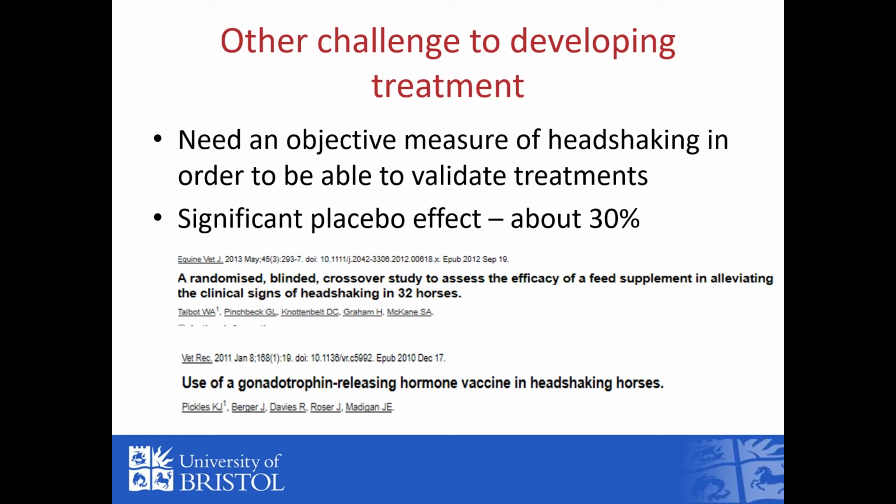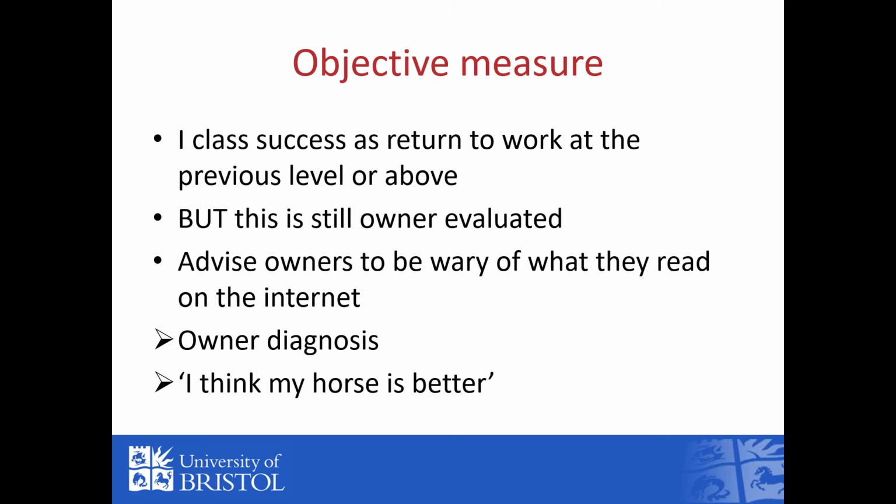There ends up being about a 30% placebo effect, so you think your horse is better 30% more often than it is. What we really need is an objective measure of head shaking to take that subjectiveness out of it, so that you can be sure that the horse has responded. Actually, the longer you spend chasing a treatment that's not working, the more it costs you, and the more length of time that your horse is suffering pain for. So that's certainly something that I'm working on, and again I can give you some information on that if you ask directly.